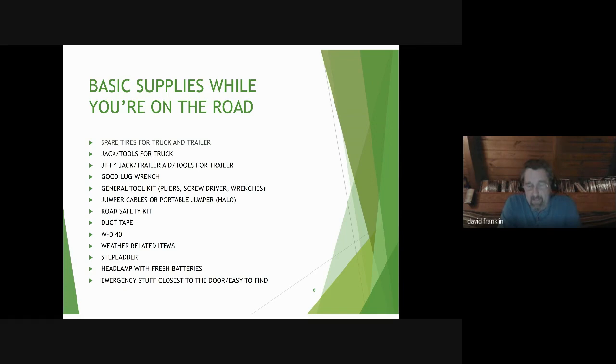This list could go on and on, but there's a handful of things I think we can all agree on that are basic. A spare tire for the truck and trailer. And as far as line is concerned, you should carry two, because there's no universal law that says you're not going to have more than one flat tire on a trip. Right, Lonnie?